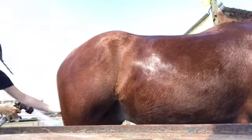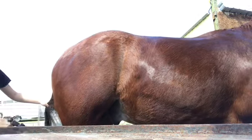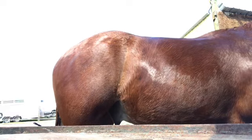You're going to wash out the tail. So when you're washing it down, make sure you go underneath the tail and make sure the entire tail gets wet. You really don't want any of it to be dry.